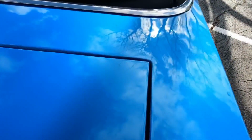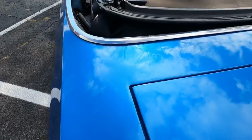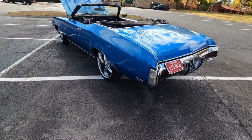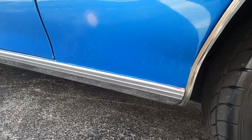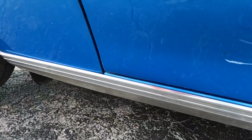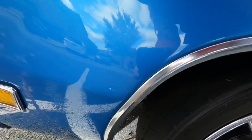A crack there. Crack here. Coming down this side now. A little dust. Wiped it off. Chips right here in the middle. Chips on the edge of that door there too. Wiped off. Just wiping off. A chip there.